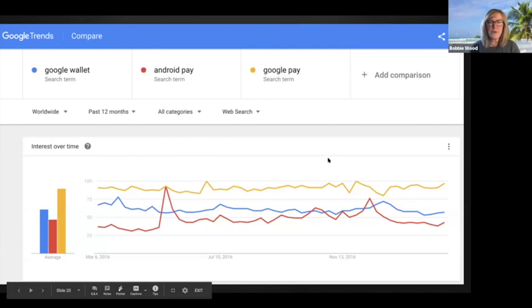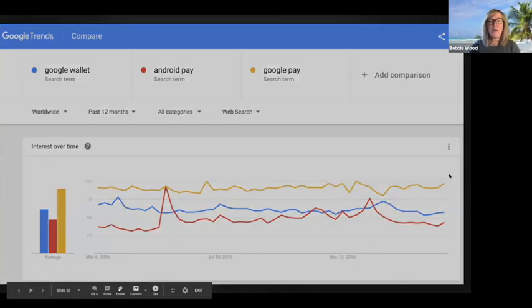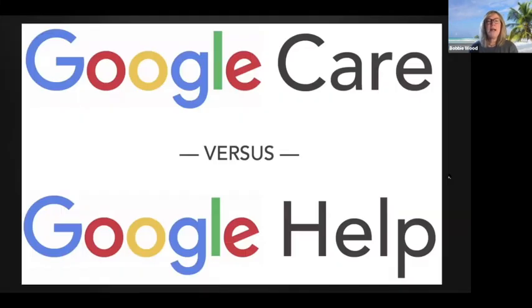Okay, so that's how to use Google Trends. Let's look at another quick example. Google's just getting all my examples today.